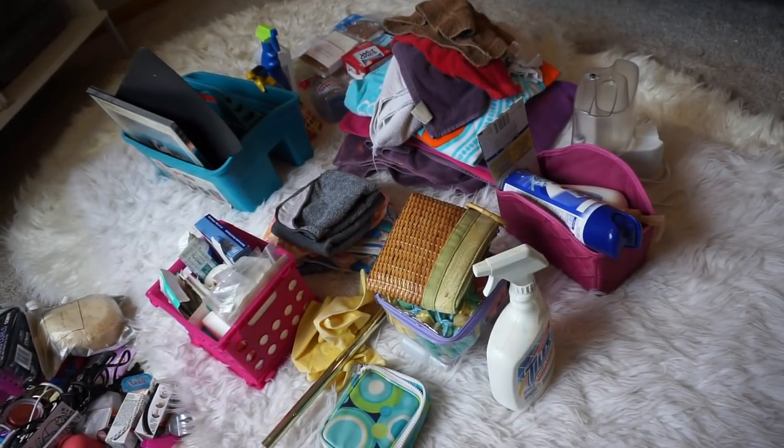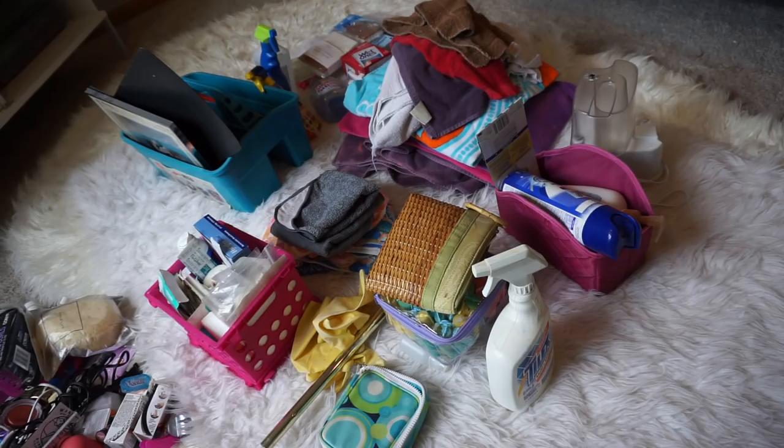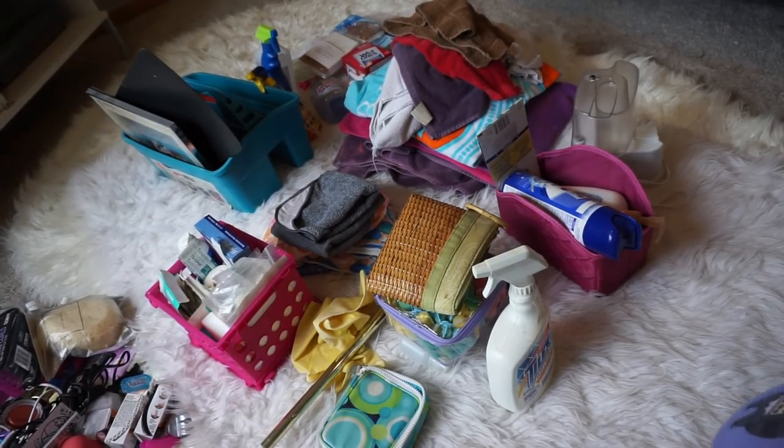Finally, we have the other side of the bathroom sink, and I don't think this side has been cleaned out since 1994 when we moved in here, so this is fun because I found a gem that I will show you guys. Okay, so first off, I just have a bunch of cleaning supplies, you'll see.